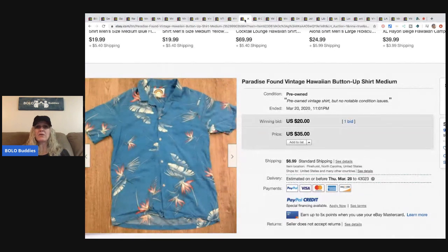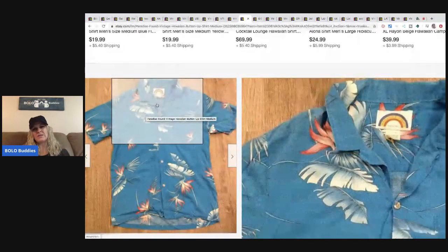The next item, Paradise Found vintage Hawaiian shirts. Hawaiian shirts, paid shipping, but it looks a little faded, or, I don't know.